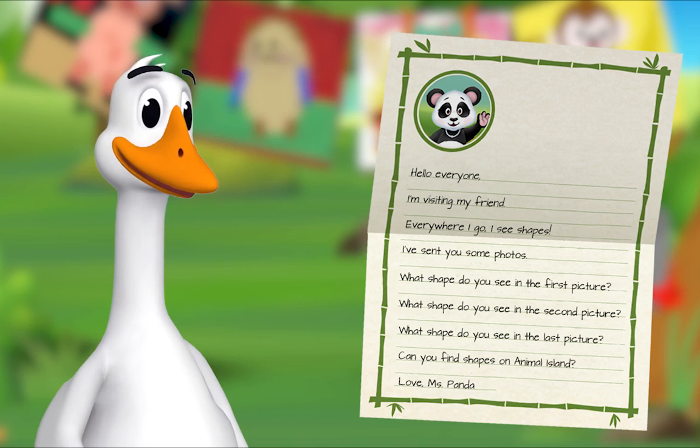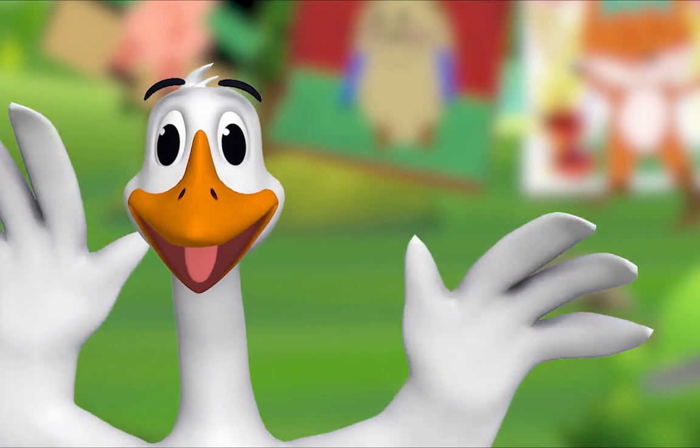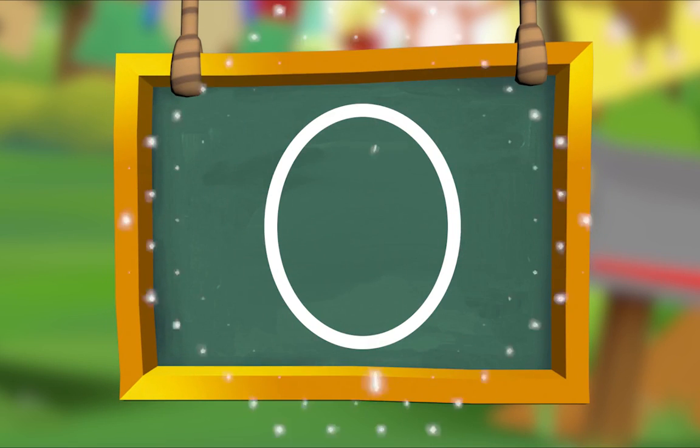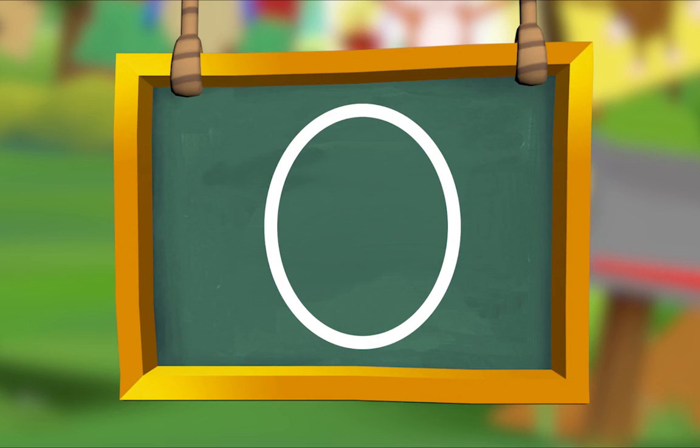Love, Ms. Panda. That's a great idea. We'll make oval our special shape of the day. Let's look for ovals on Animal Island.